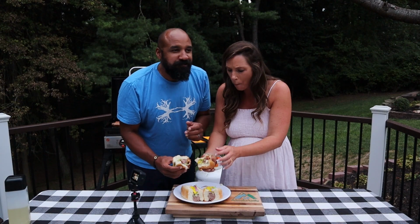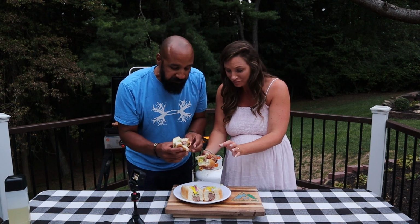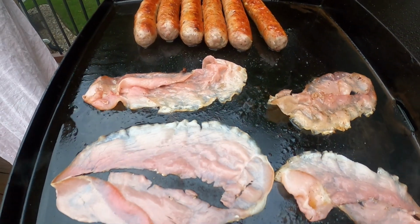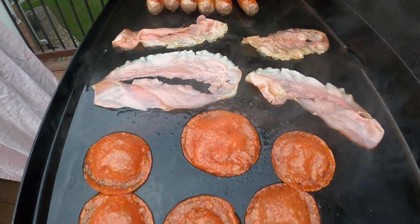Mmm. That's like an Italian sub turned up to 11. That sausage is fantastic. There's so much good flavor. It's so good. It's very, very delicious. I love the cooked pepperoni and prosciutto.